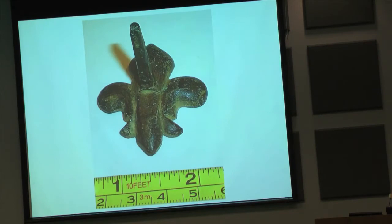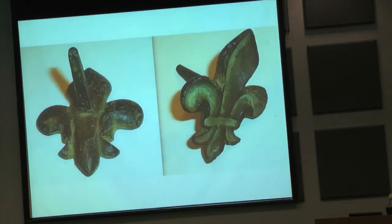So this is it. The size is very small. It's 1.5 inches wide and 2 inches high. What would you do with that if you received this for Christmas? So that's the same view from this side and that side.